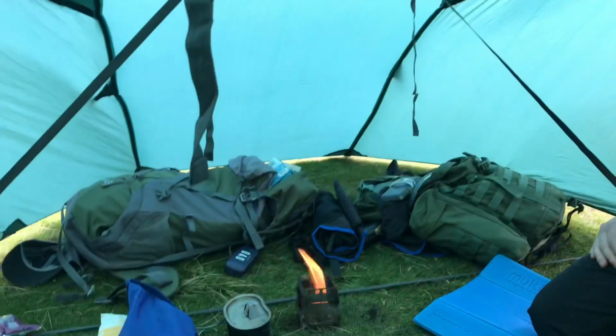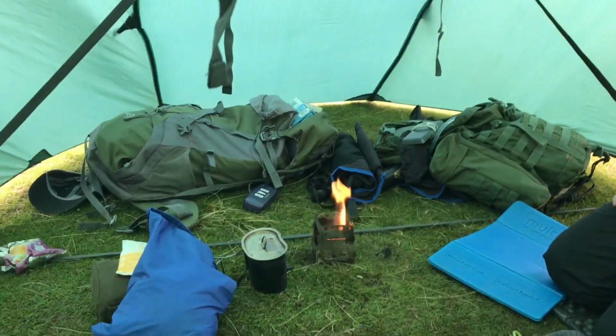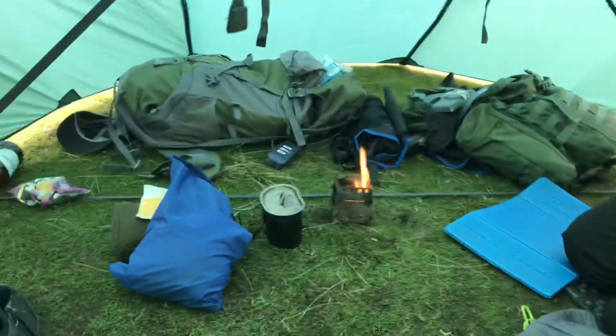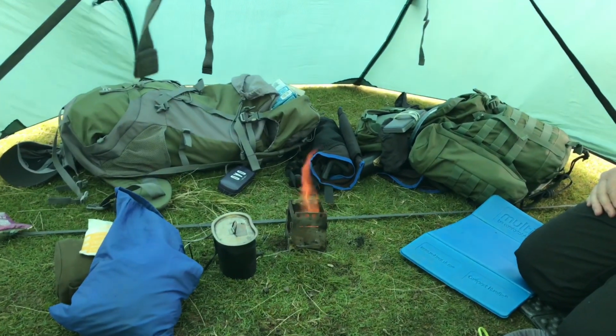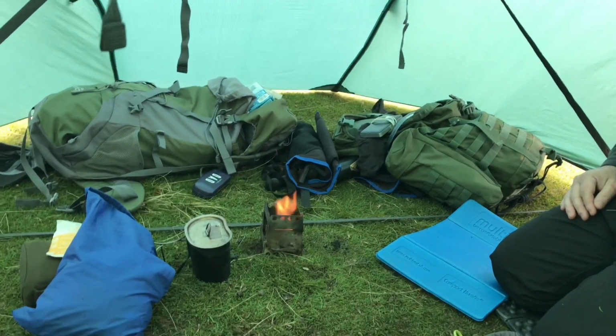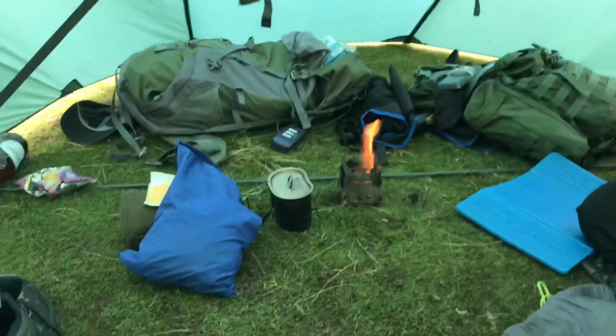Well rested, yeah. So we're just cooking up a bit of breakfast now. Like I said last night, it's the first time I've used that stove with the solid fuel tabs, and I've got to be honest, I'm very impressed with it. It hasn't taken long at all to boil up the water for breakfast, and didn't take long last night either, so very happy with that.